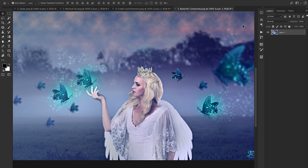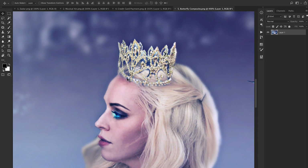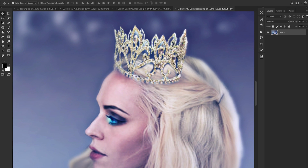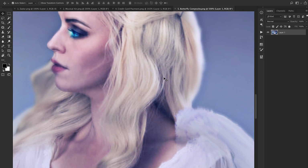So a couple of other things that I'm just going to quickly mention is the crown here. I think probably needs some more shadowing. So the light is coming from this direction, or whichever direction you decide the light's coming from, just add some shadowing in here because this crown does have a lot of detail. And her hair as well.